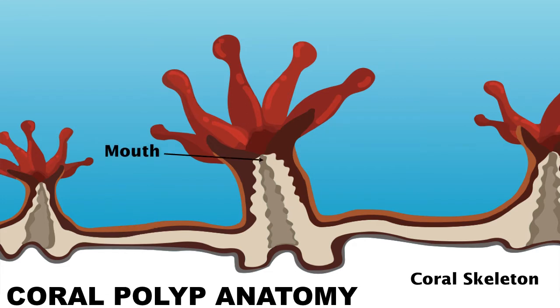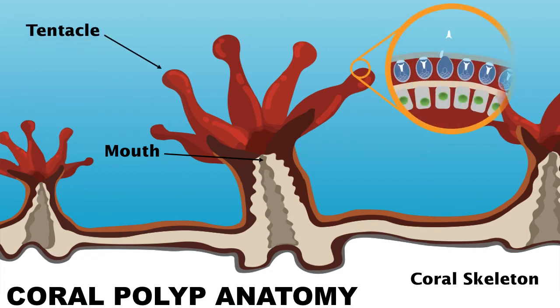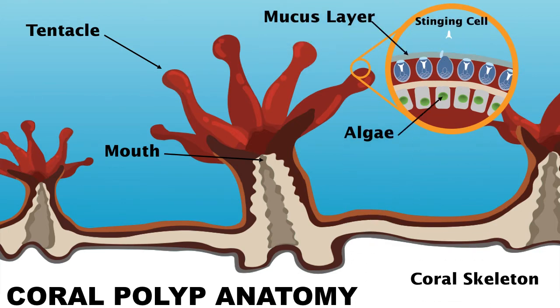Now, each polyp has a mouth with which to feed, and they feed on small zooplanktons, tiny animals that drift past, and they catch them with their tentacles. On the tentacles, they have tiny stinging cells, like jellyfish as well. They're very closely related to jellyfish, and they stun their prey, catch it, bring it to the mouth, and digest it.